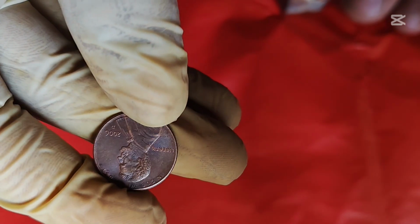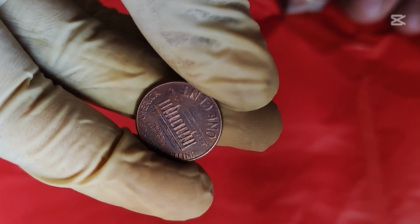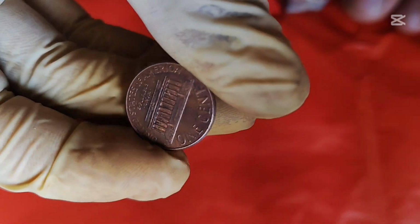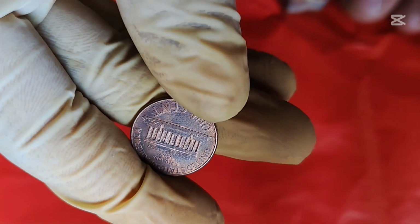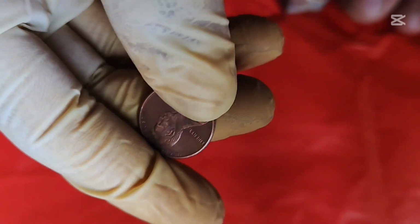Final thoughts: the 2006 D Lincoln penny is proof that even modern coins can be worth a fortune. Whether you're a seasoned collector or just starting out, always keep an eye on your spare change, because you never know when you might strike gold.